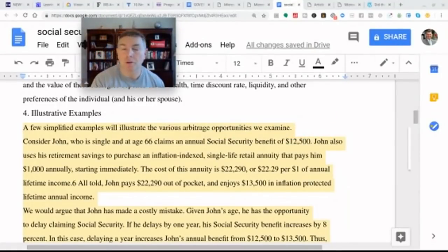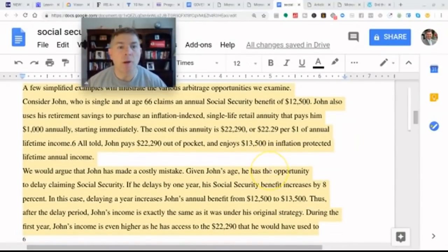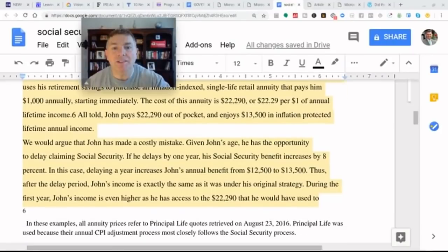So he puts $22,290 out and he gets $12,500 in Social Security and then $1,000 from the retail annuity. So he has $13,500. It costs him $22,290 and he gets $13,500 each and every year for the rest of his life. And that $22,290 is just a one-time thing, all right? And it's adjusted for inflation. We would argue that John has made a costly mistake.